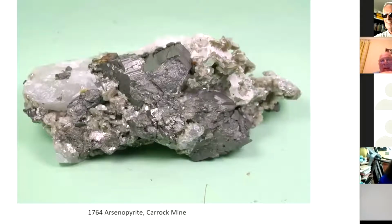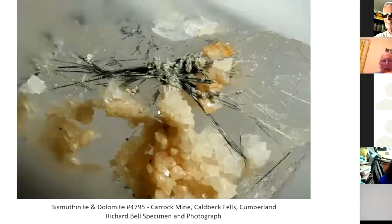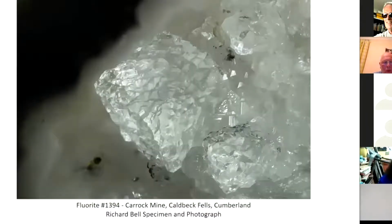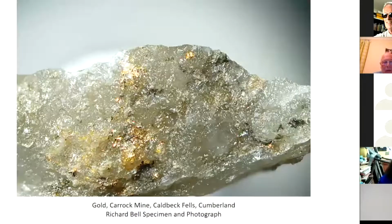Underground, we collected out of the vein, and it comes out as a solid mass of arsenopyrite and calcite. I've burnt all the calcite off to reveal the arsenopyrite, and it's got this mica, I think it might be gilbertite mica, all over it, and the quartz and the arsenopyrite. But that's very nice, quite nice pieces. There's scheelite and dolomite, a Richard Bell specimen. That's one I bought back in the early days, of cosalite from there. A fluorite, really strange, multiformed specimen, Richard Bell's, and he found gold.